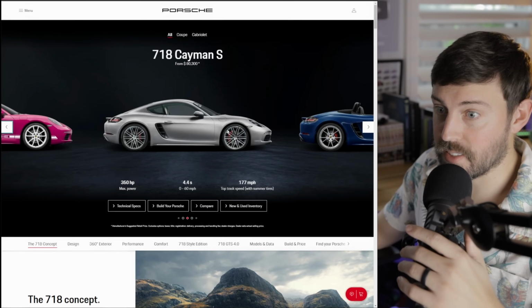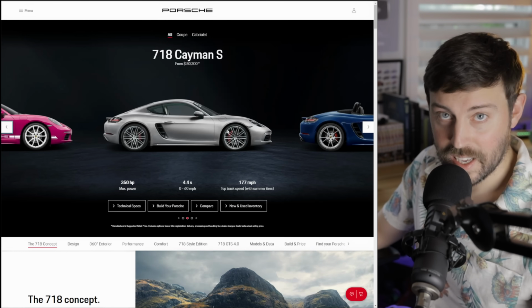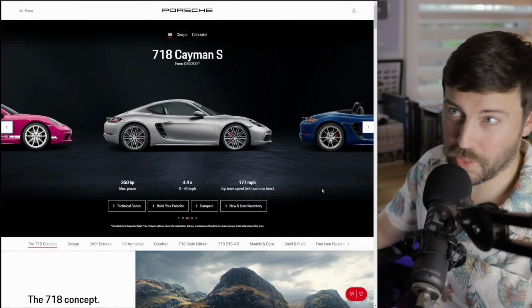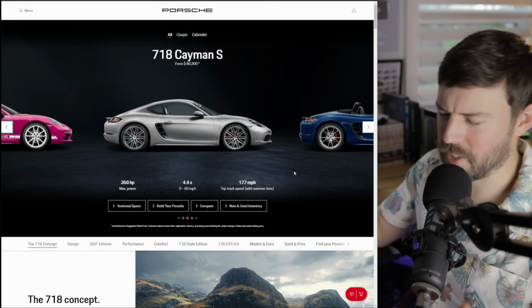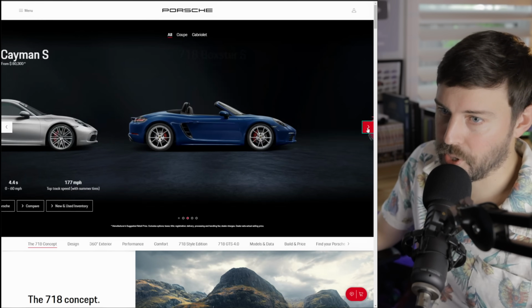Gosh, the vehicle on this list that gets my juices flowing, I have actually never driven a Cayman or a Boxster. Maybe that will change. I don't know, there's not even a Porsche press fleet here in Florida, which their headquarters is here in Florida. It just doesn't make any sense. Anyways, this car is like the ultimate Miata, right?